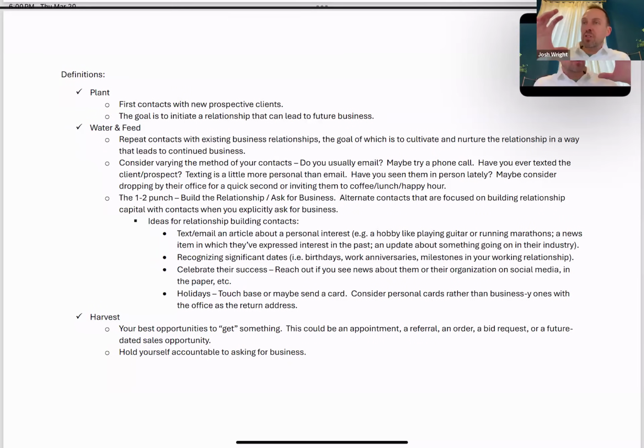So that's block number 2 and 3, the water and feed. Sometimes what I have found with salespeople that I've worked with is it's very exciting to plant the seeds, to have that initial rush of the new opportunity. It's also very exciting to harvest. That's when you actually get something. It is a little bit more of a grind to do the watering and the feeding. But most of the time, relationships are going to take a decent amount of watering and feeding before they are ready to be harvested. So don't neglect this part. This is maybe the most important part of your process.